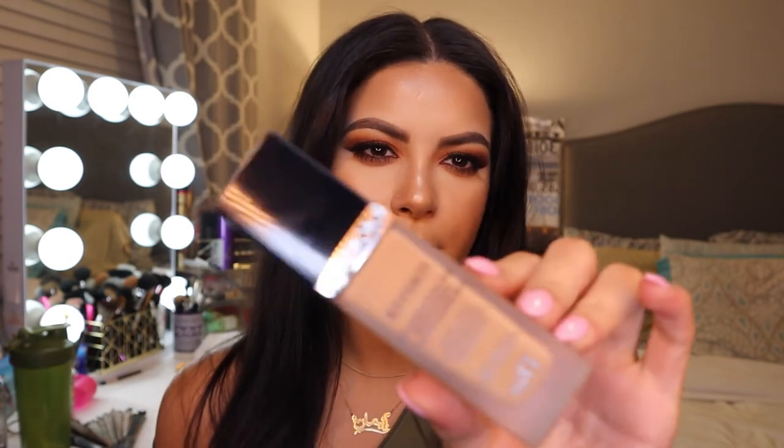I really am feeling my foundation. I feel like my skin just looks so nice. And for today's foundation, I mixed the Dior Forever Skin, it's this foundation, with the Hourglass stick foundation. I don't know what it's called. I'll link it down below, but I'm really feeling it.